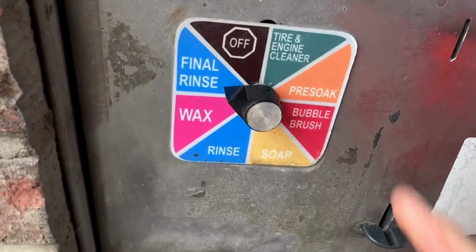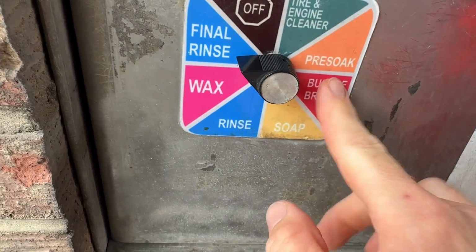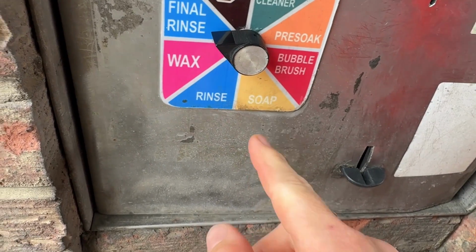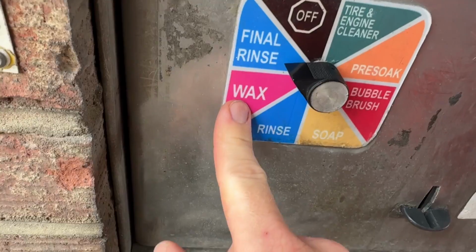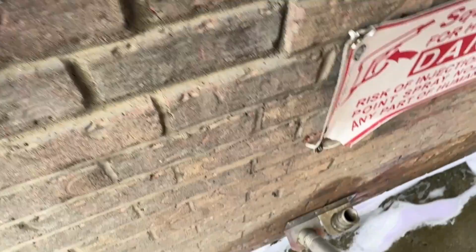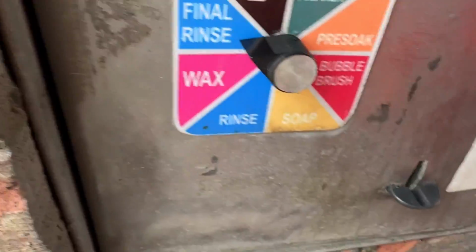So there you go, let's run through it. Tire cleaner and engine, not bad. We had stuff coming out. Pre-soak, very average. Soap brush, pretty good. Minor adjustment, it's gonna be great. High pressure soap, very weak, turn up a little bit. Wax, thumbs up, good enough. Final rinse, nothing coming out. I'm guessing that's spot free. You got rinse here, final rinse, blah, blah, blah.